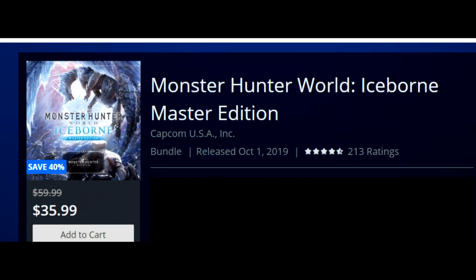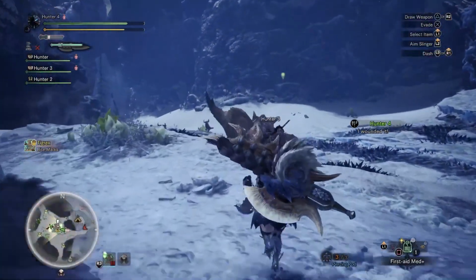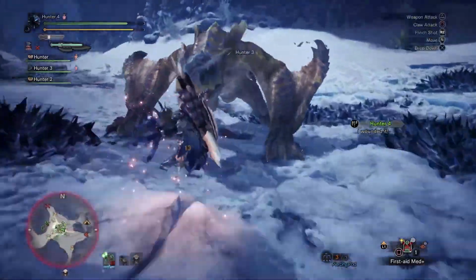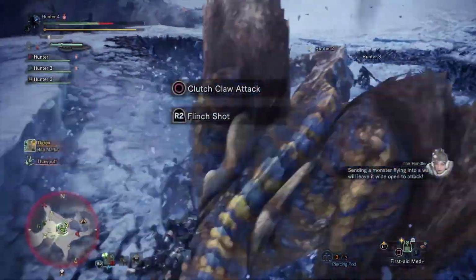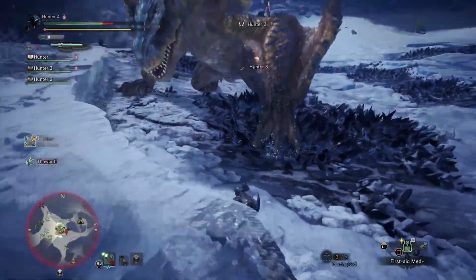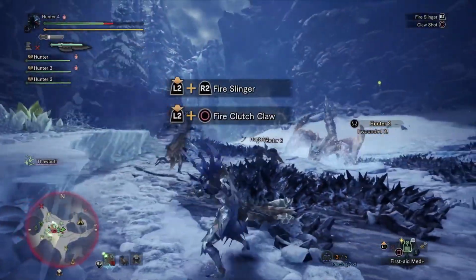Next up, Monster Hunter World Iceborne Master Edition is $36. At this point, I imagine the majority of you guys have at least given Monster Hunter World a shot. If you haven't, $36 for the Master Edition of Iceborne is so great. This, of course, includes the base game as well as the Iceborne expansion, so you are getting an absolutely stacked amount of content. We're talking north of hundreds upon hundreds of hours of content.